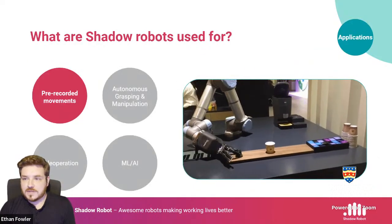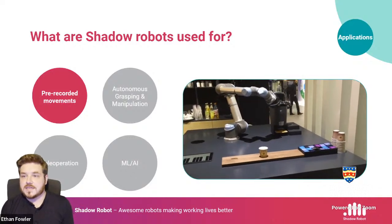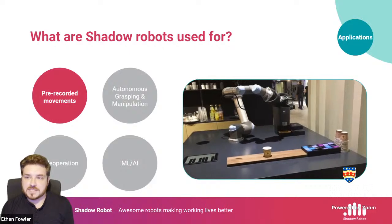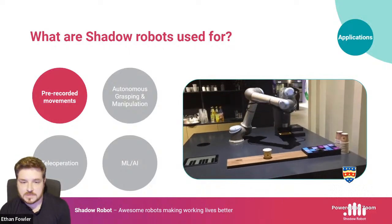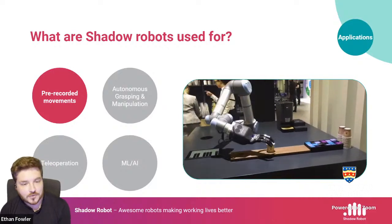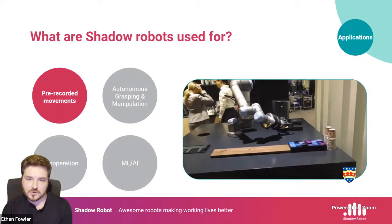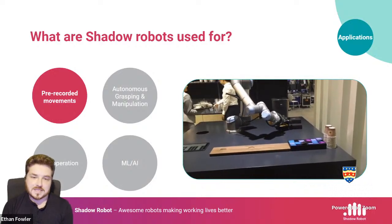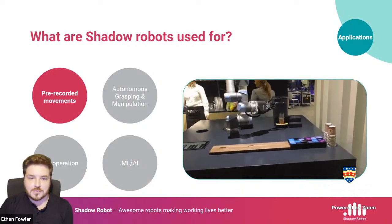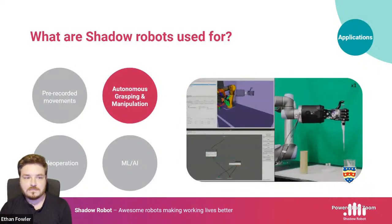So we don't just supply hands, gloves, and teleoperation. We're also involved in more traditional robotics. This GIF shows one of our hand and arm systems doing a pre-recorded demonstration where we play the Beko jingle, the white goods manufacturer's jingle, on a virtual keyboard, and then make a Turkish coffee using their new coffee machine. So we often get asked to do things like this when companies want a shiny demo for their conference.